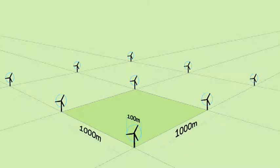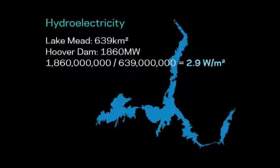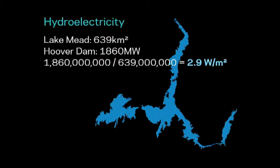Let's have a look at the other technologies that we might put in that same respect. So there's wind energy, and we have these huge turbines. They're about 100 meters or 100 yards in diameter. We put them about 1 kilometer or 3/4 of a mile apart so that they don't interfere with each other. And then, of course, we get about 1 megawatt averaged out of those. What it really means is we end up getting about 1 or 2 watts per square meter of land for that wind power.